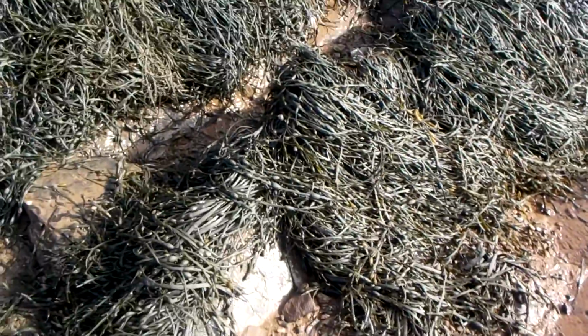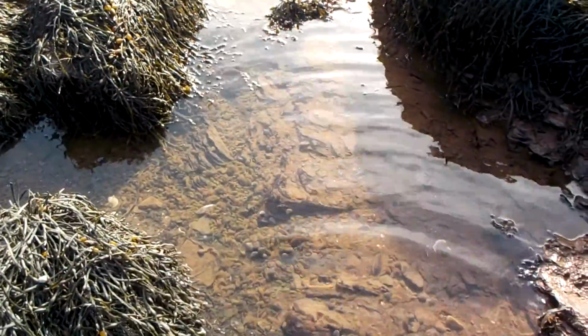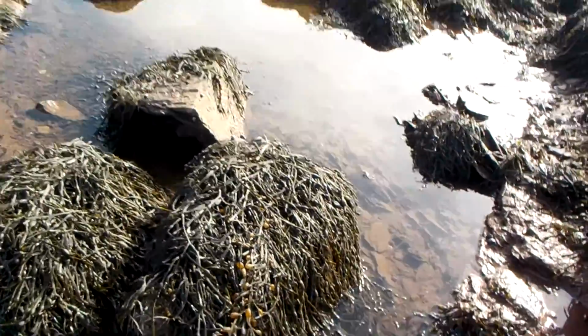Wow, that's kind of nice. There's not much mud on here, so if there's any little pieces of fossil coral, it is likely to stand out.